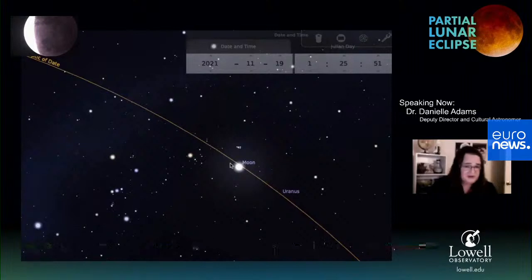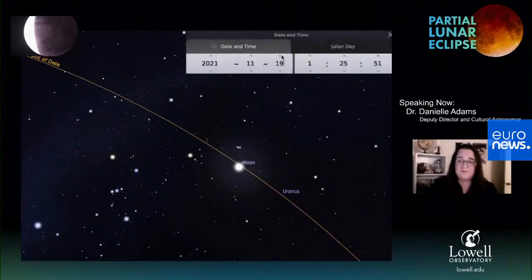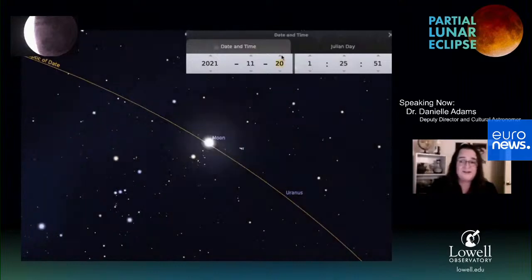So if we can go back to the Stellarium screen, I just want to confirm. Yes, excellent. So here we've got the moon. And again, this is pretty much right now. The moon is here next to the Pleiades star cluster. But if I go up to my date and time window, I advance us one day. Now we see that the moon is next to the Hyades star cluster here in Taurus, and this bright star, Aldebaran.